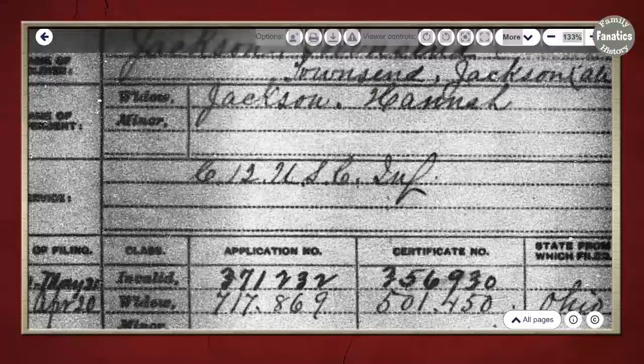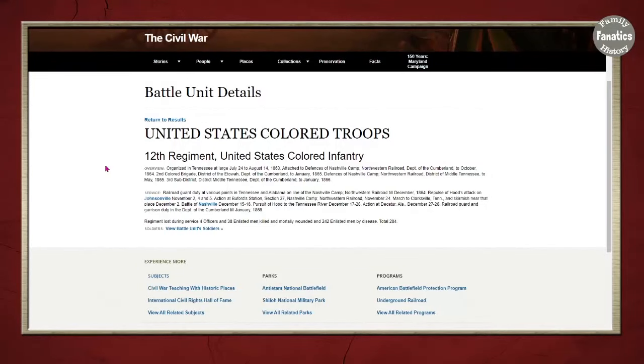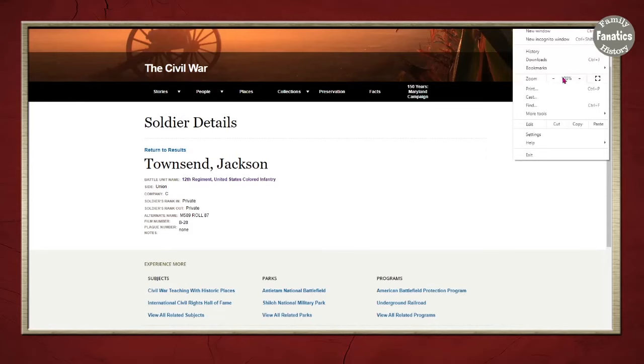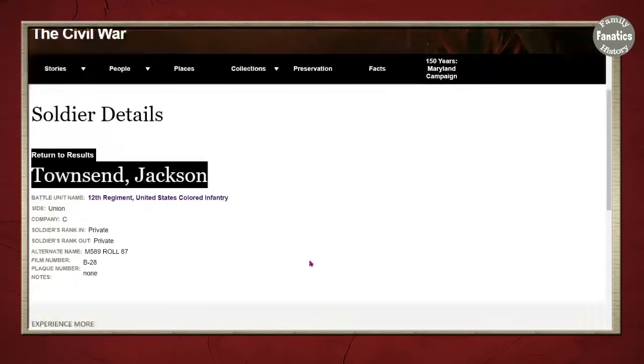Now, one of the identifying pieces of information for your ancestors to differentiate them from other individuals that served in this military is their unit. Now, C12, USC Infantry. This is great because what this is really saying, if I go over to the National Park Service, their Soldiers and Sailors database, I actually found out that this is the 12th Regiment United States Colored Infantry. So this is an African American soldier serving in the military. So here is his name in that database.